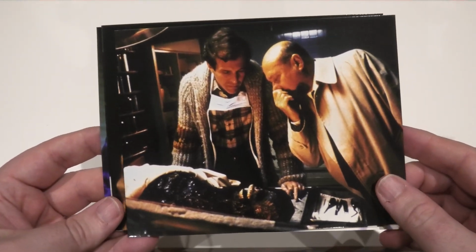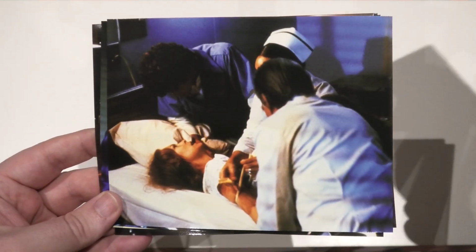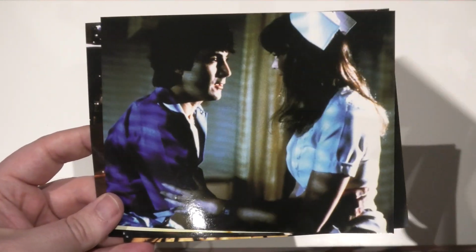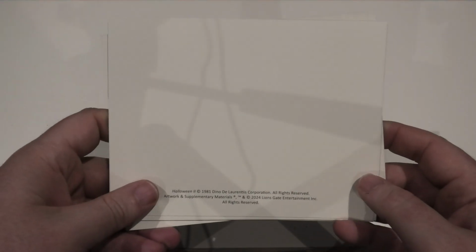And every single one of them has a nice high gloss finish to them. So, yeah, 6 altogether. So there you have it. And I don't think there's anything on the backs of them. No, nothing there. So that's the cards that you get.